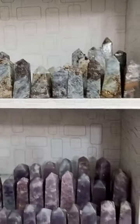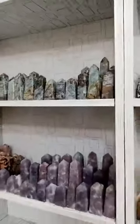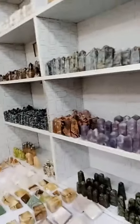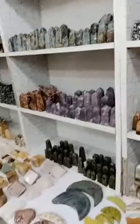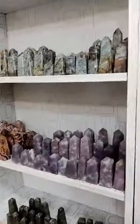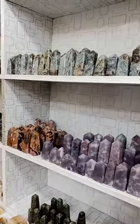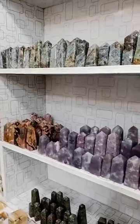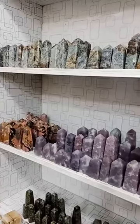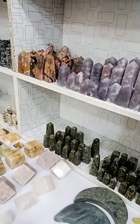Blue kyanite towers. Price per kilo, price per kg is only $38. $38 for 1 kg. Okay, so would you like to buy blue kyanite towers at $38 for 1 kg?